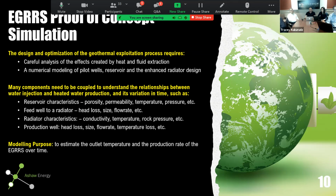The focus of this modeling is on EGRRS proof of concept. The design and optimization of the geothermal exploitation process requires careful analysis of the transient heat transfer and fluid flow in porous medium, and also hydraulic modeling of the system. The design of the pilot and commercialization relies on numerical modeling. To understand the relationship between water injection and heated water production and its variation in time, many components need to be coupled. To apply the numerical modeling, we should create a structure that handles and couples all the components in one system.